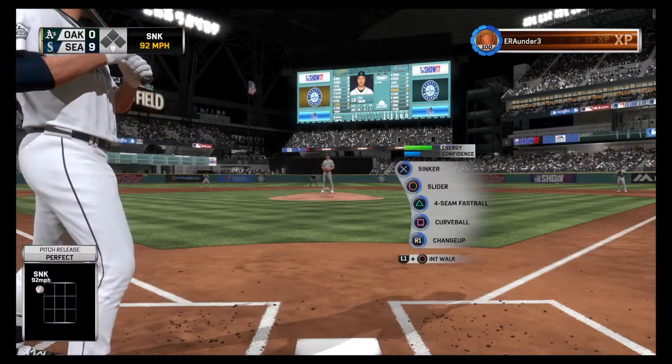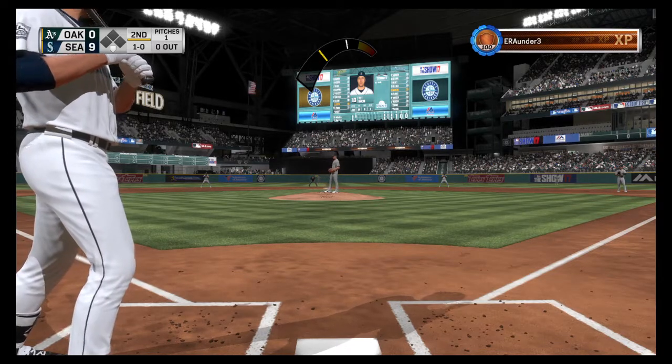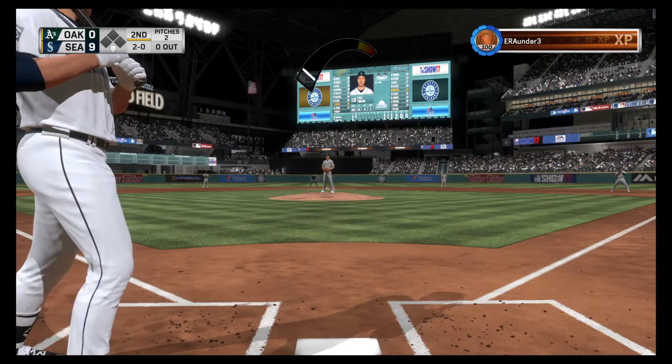First pitch sinker misses in on the hands that time. It's a ball and no strikes. What a good inside fastball right there. Trying to tie the hitter up, trying to keep him from getting those arms extended. A pitcher's pitch. And they won't get him to chase the curveball in the dirt that time, and it's 2-0 now.